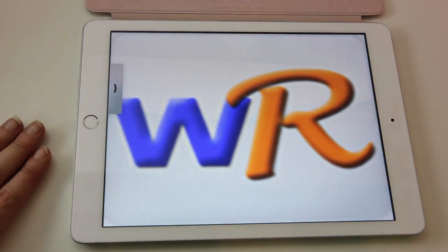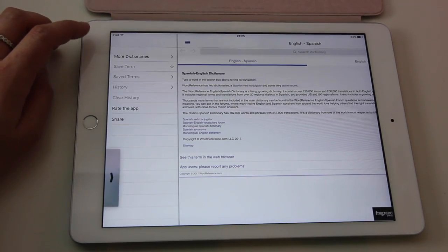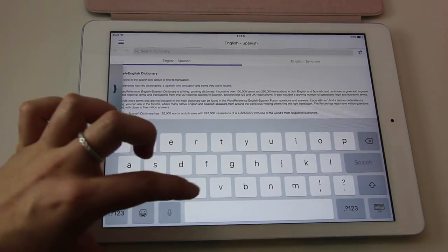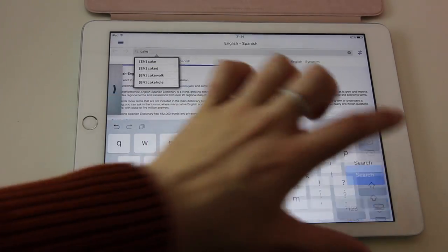And then I have Word Reference, which is my dictionary of choice for languages. So it's just really useful, because you can put in a word like, I don't know, cake. That's literally the most random word.